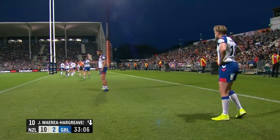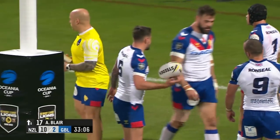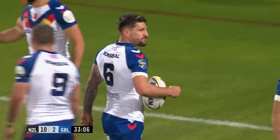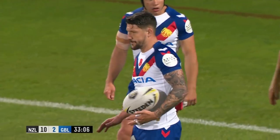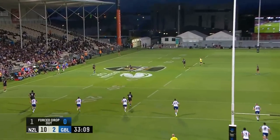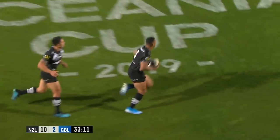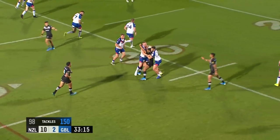Lomax just getting attended to there. Right, let's go, Gareth. No shot clock, remember, in International League with the line dropout. Oh, that could have been really nasty for the Kiwis. That bounce. We're due for a bounce of the ball.